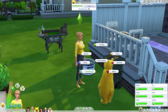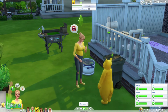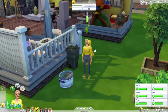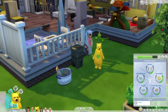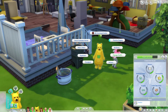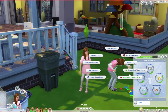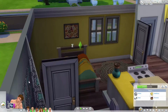Did you ask about the bear costume? This bear costume thing is gonna drive me insane. When's she gonna get out of it? Oh, is she done with it? Can we change out this outfit now? Let's see. Change outfit, let's wear this. Oh, finally, she's done with this bear outfit thing. You can stop wearing it now.